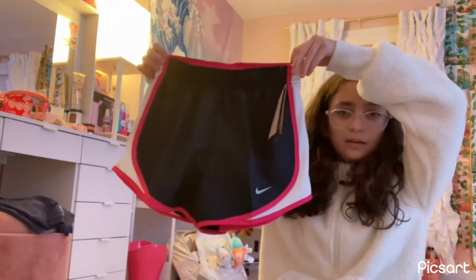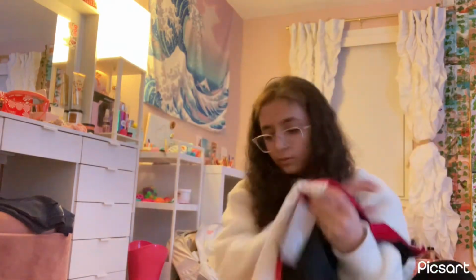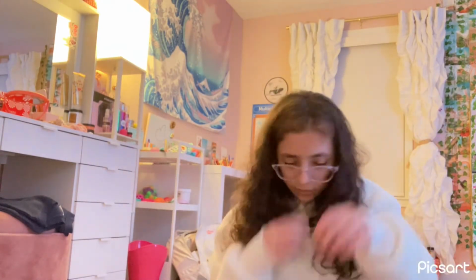I got these Nike shorts, which are adorable. And they're literally so cute. And they go with the tank top very well. So, yeah. I'm gonna go to the next clip because this is getting kind of long. Okay, so sorry about that.